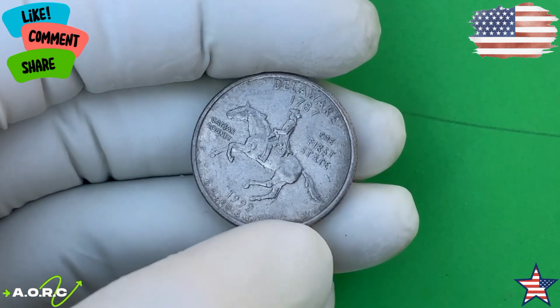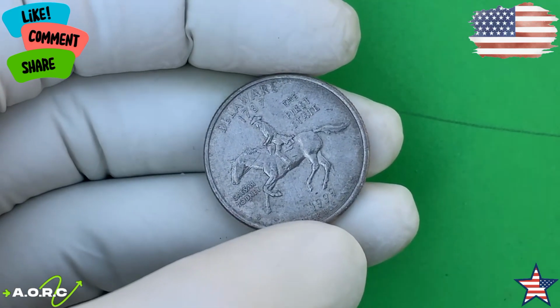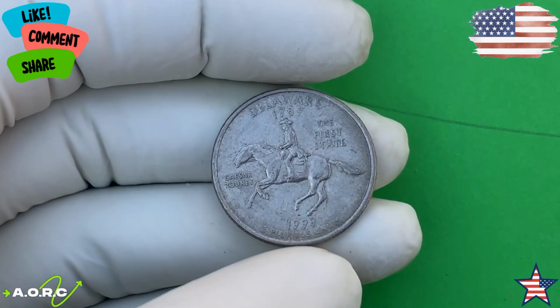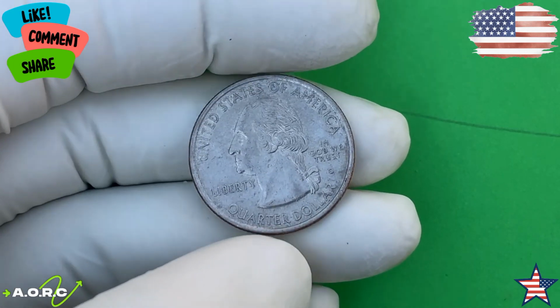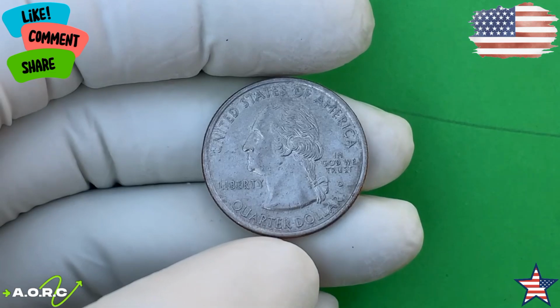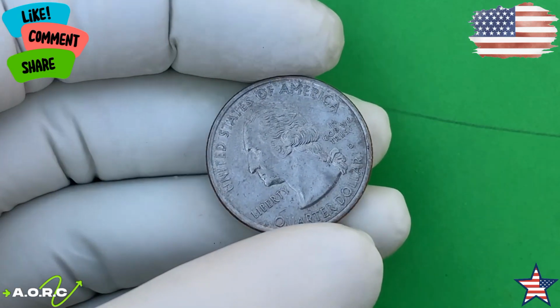Among the most valuable quarters from 1999 are those with rare minting errors or those in near-perfect condition. Coins that have been stored properly, away from wear and tear, stand the best chance of commanding a high price. And when it comes to the pinnacle of coin collecting, auctions have seen extraordinary results. Some 1999 quarters have sold for jaw-dropping amounts due to their rarity and condition.